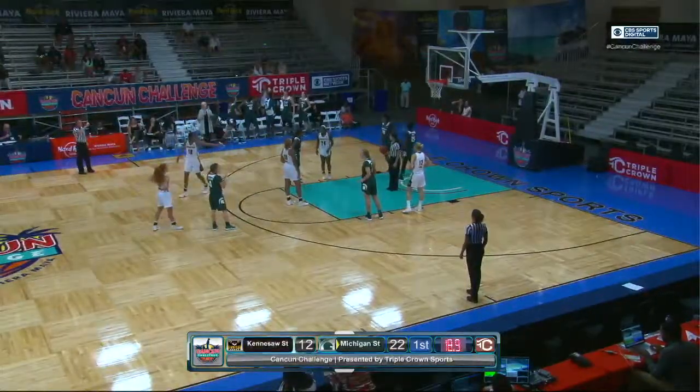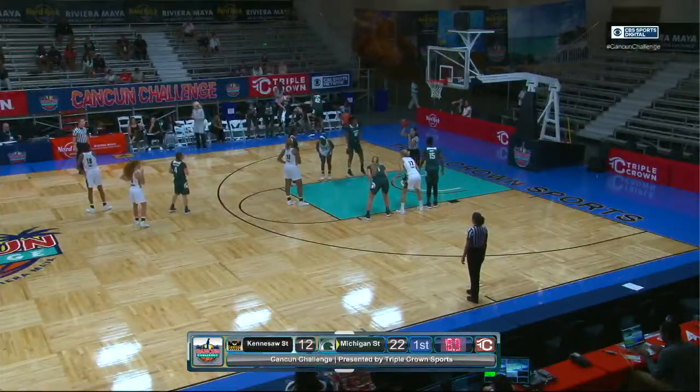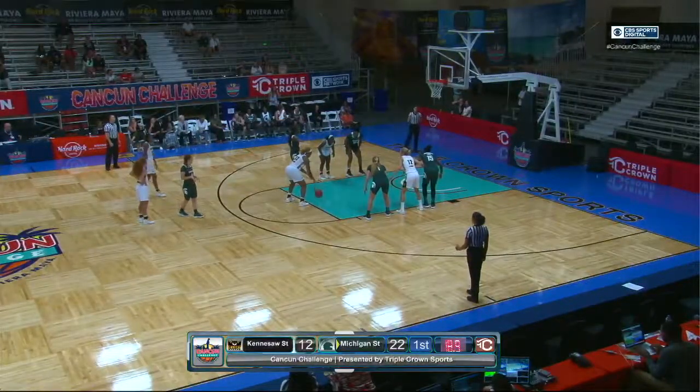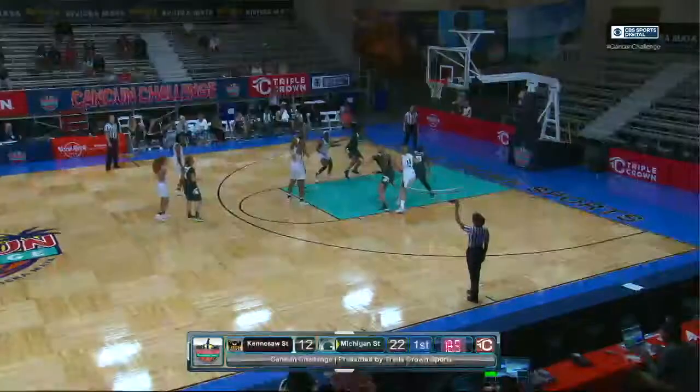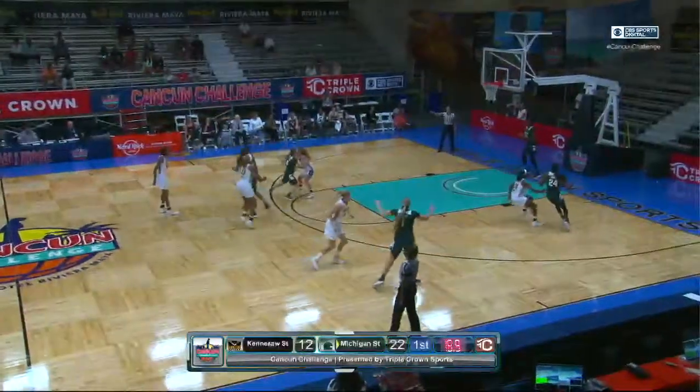Not the collegiate debut you'd want. Two fouls in 1 minute, but got out on the floor after a long recovery, and we'll certainly see her again today. See if she can get her first collegiate points tonight. Free throw is good. Lexi Mann hits them both.